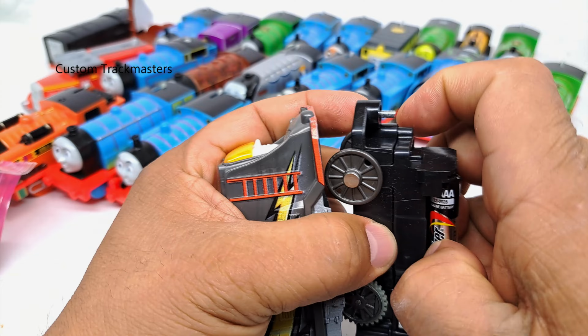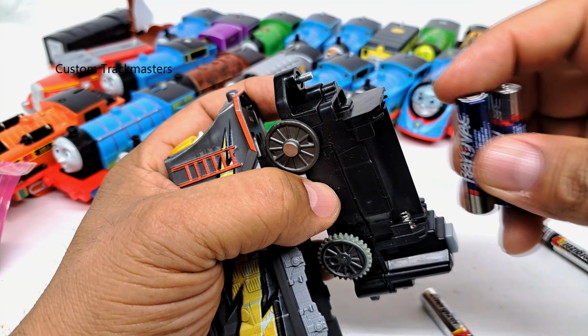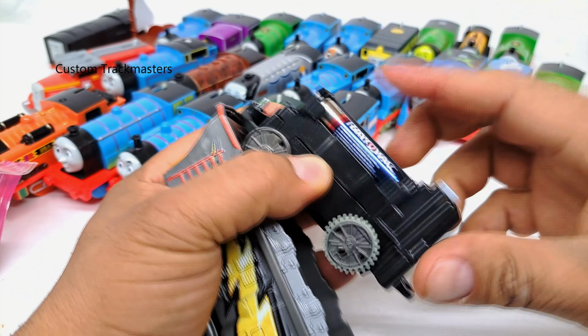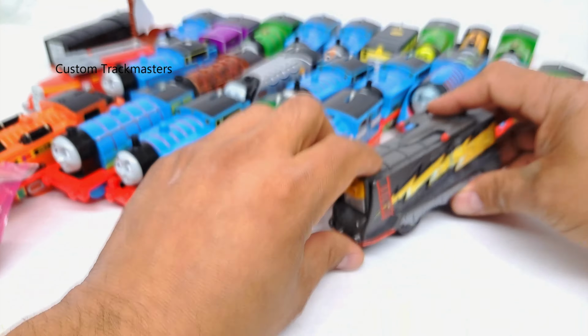Yep, Turbo Diesel. Nice. Does it work? No? I hope the batteries are the problem. See, the good thing is that all these are excellent. The majority of these engines are in good condition. Very nice diesel. Have you noticed this is gray? I thought they would make it black, but it's gray.